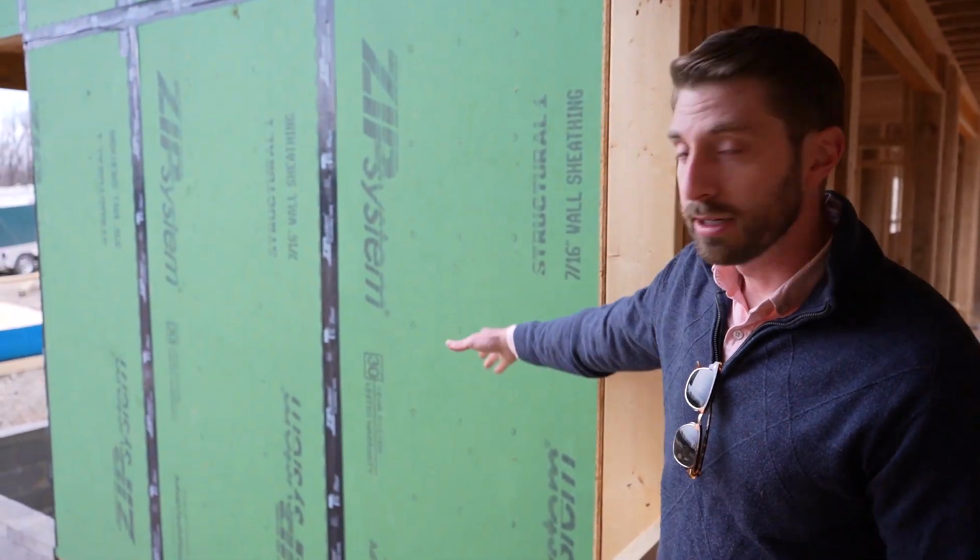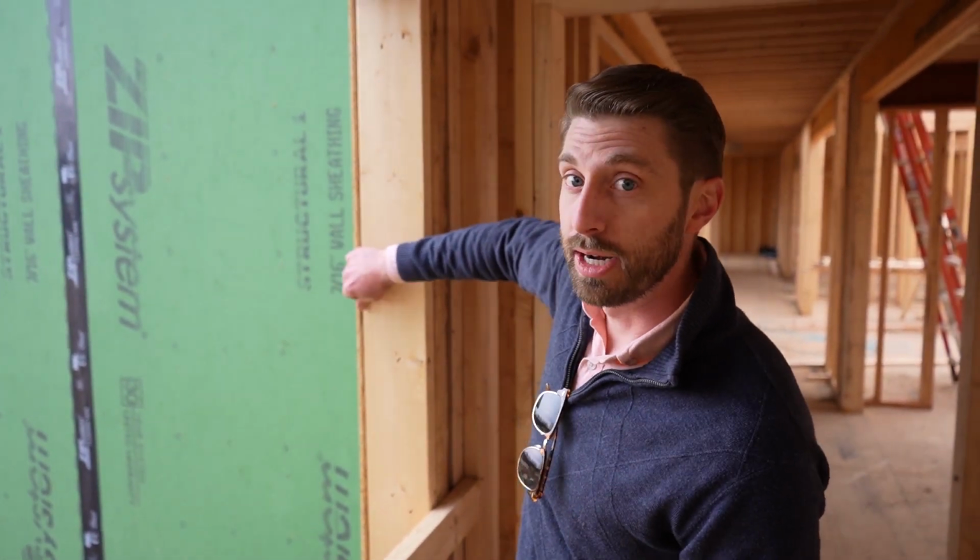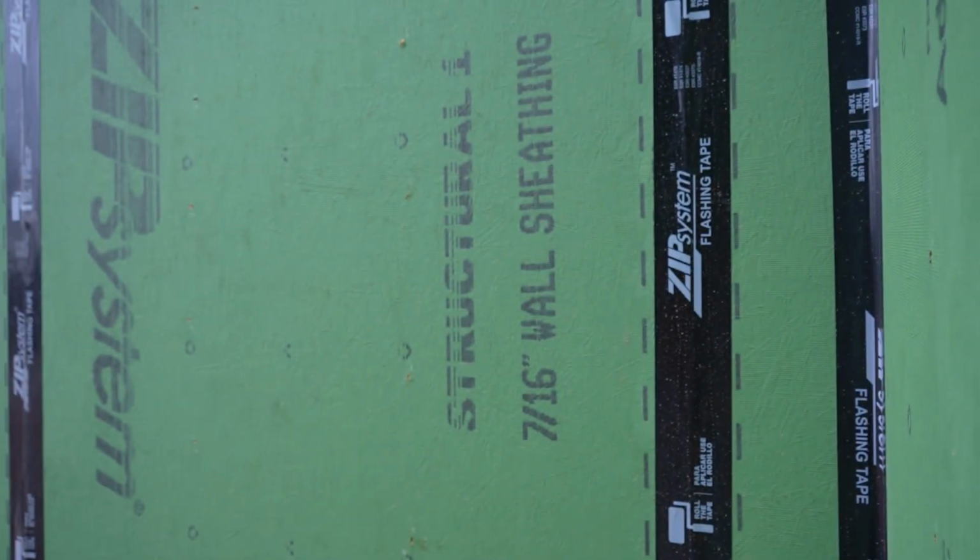This system here is their zip system. It's not insulated board or anything like that. You can see we're about 7/16 of an inch thick right here. The nice thing with a wall system like this is that green on the outside, because you can see around here in the rest of the home, there's no green. It's all on the outside.